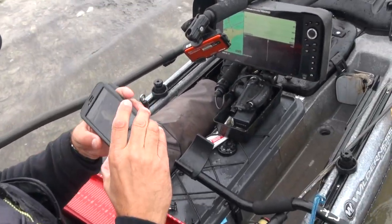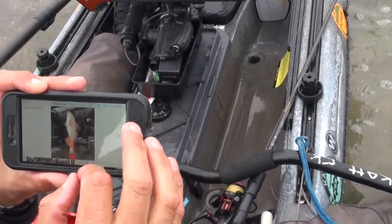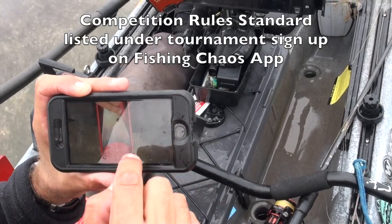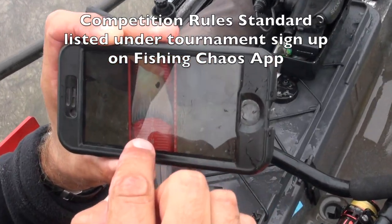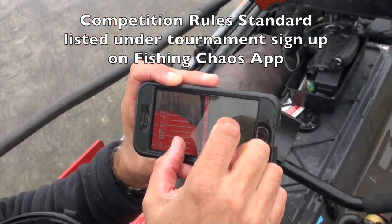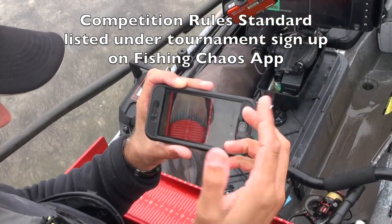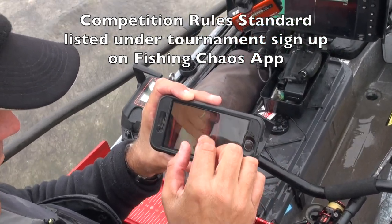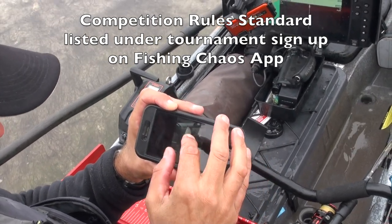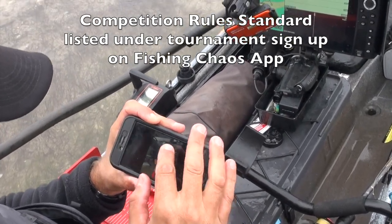Let's take a look. How does that look? Is that what I want to do? The tail, the lower lobe is on the board, and it looks like I am at 27 and a half. Is it okay that I'm touching the fish? Yes, you can touch the fish as long as it's not covering the spot on the tail. That will be a deduction in the rules.